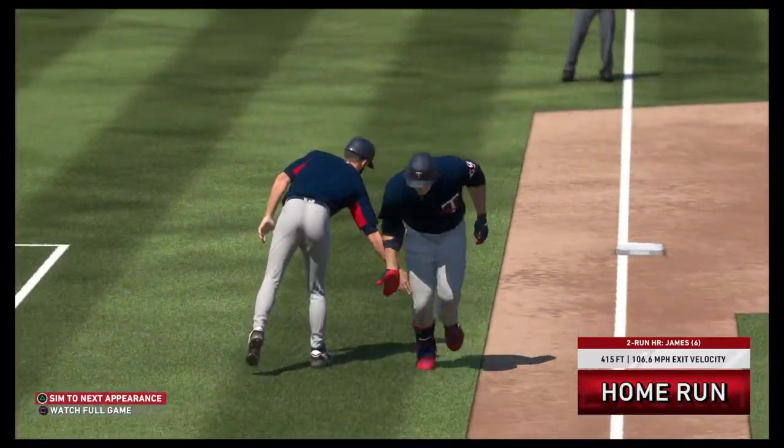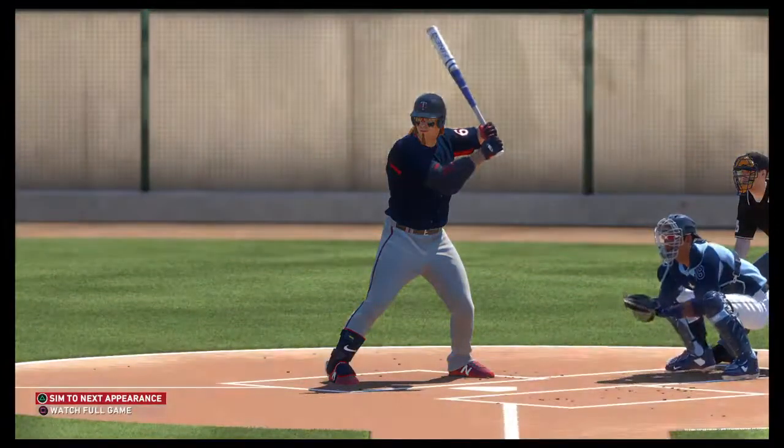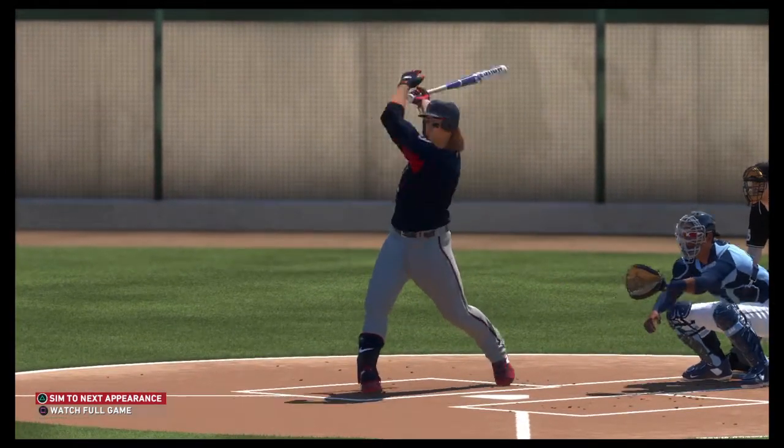So it's a two-run shot to right center as the Twins have taken a 2-0 lead. Loved a homer in the top of the first inning. Give your pitcher a chance to kind of regroup and gather himself with an early lead.